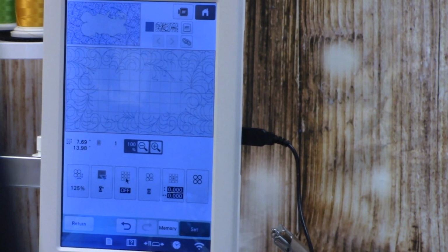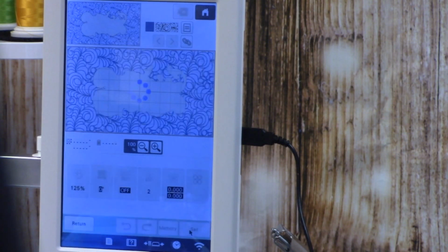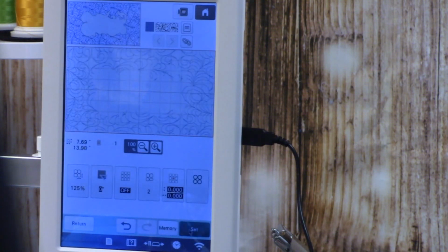This one would create a run stitch border, so if I wanted a run stitch defining that area, I could turn this on instead of off. I'll probably leave it. I also have the ability to come in here with random shift and distort it. We'll just kind of play with this for a minute. And really, all of these little adjustments allow you to take the fills on the machine and create so many different variations. And then the last, this position offset allows you to move the fill up and down and left to right. We'll talk about that a little bit later.